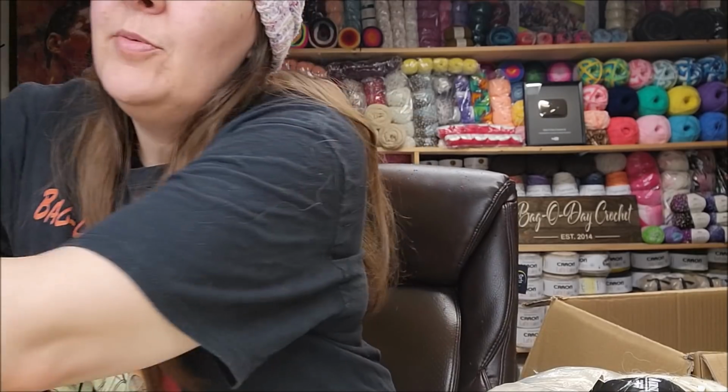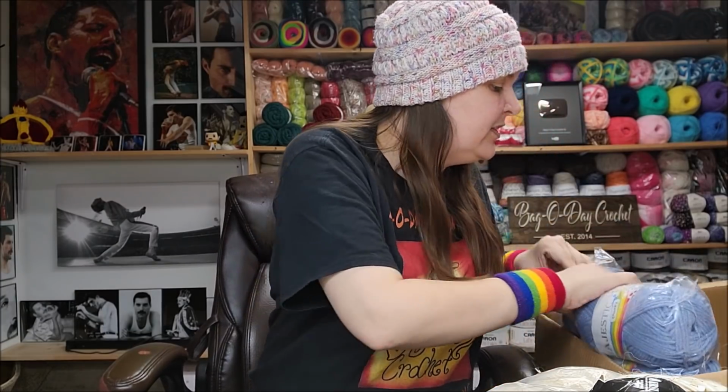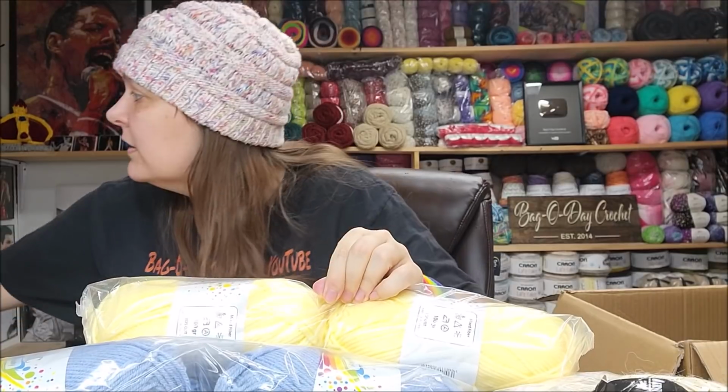So I'm happy with those because $8, you can't really beat that. That's pretty cheap for all 10 balls of yarn. And then they had this on clearance also. They only had a couple colors of it.